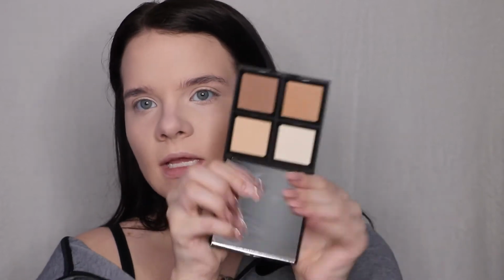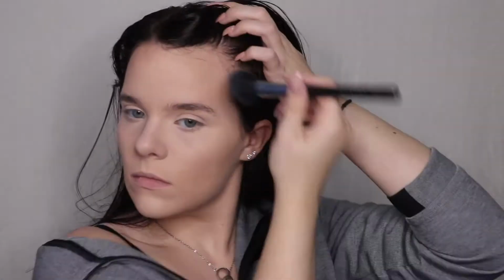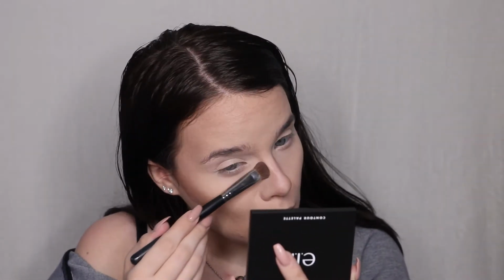Hell, the foundation too. So I got the contour palette in the shade of Light Medium. It has a nice big mirror in it. I guess I'm gonna use this shade. I don't know, is that too dark? I'm gonna go in with this shade with a light hand and contour my face. With that, everything blended. I mean, I just used this shade, but it blended beautifully.